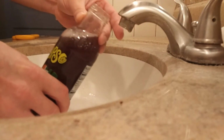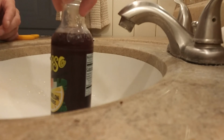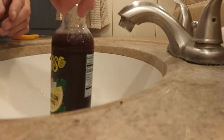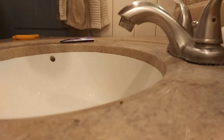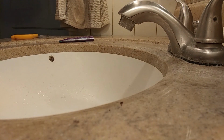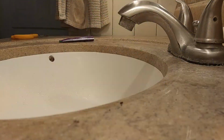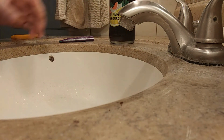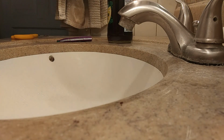The color's very thick. Maybe a little more water than I wanted to put in. A little bit of foaming action. It goes away quickly. Look at that dark color. That first sip is aromatic. You can taste the flavor before the water even hits your mouth. Oh yeah. Tastes just like the Crush in the can. So that's our standard for flavor in a sugar-free beverage.